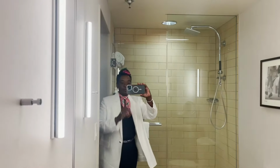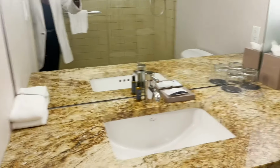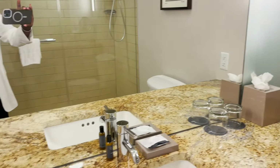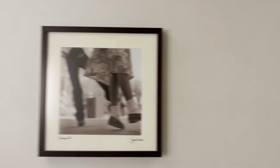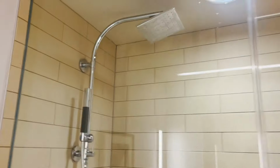Okay, this is the bathroom. Nice marble countertop. Towels, hair dryer, a little bit of artwork. Shower is very nice. Nice and spacious.